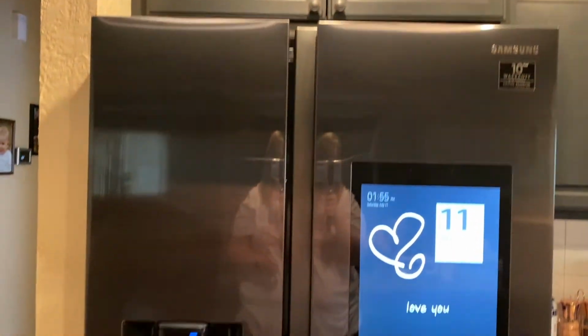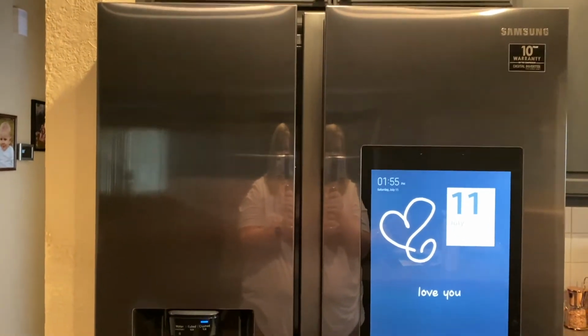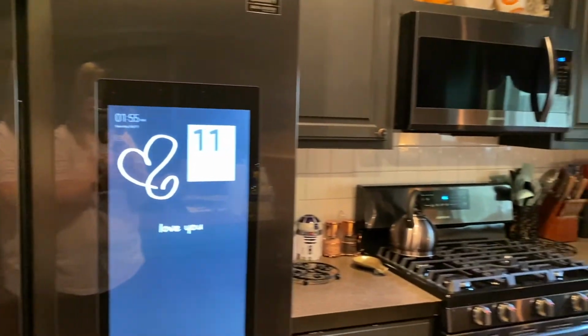And it's just really, really beautiful, and I'm a bit obsessed with it. Welcome to being an adult, as they say. You get very excited about kitchen appliances.